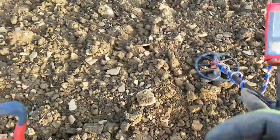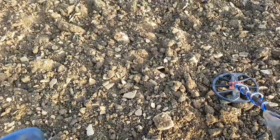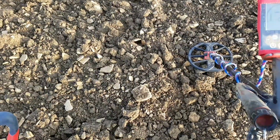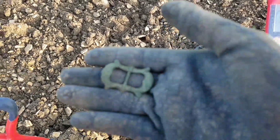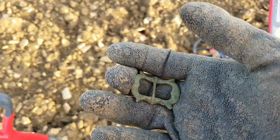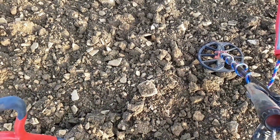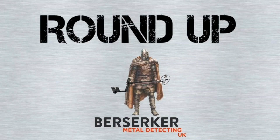Well, it's still going. Been going for a couple of hours now, and it's been really quiet. I've been in a couple of fields, just literally walking around the edge, and it's been very quiet. Had a few broken buttons that I haven't videoed. Just had this nice buckle, not too far from where I had the little medieval belt fragment thing earlier, so could be some more around here.